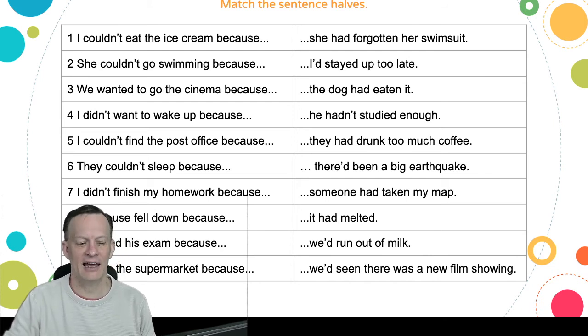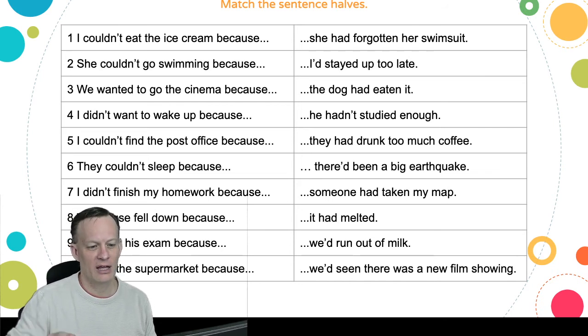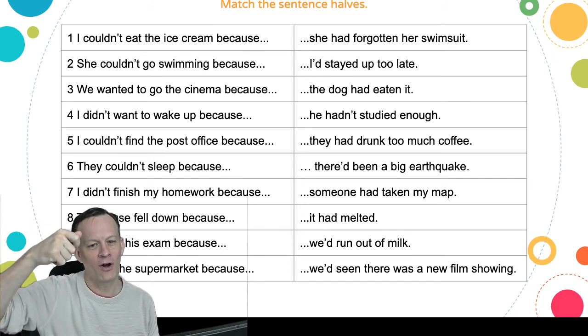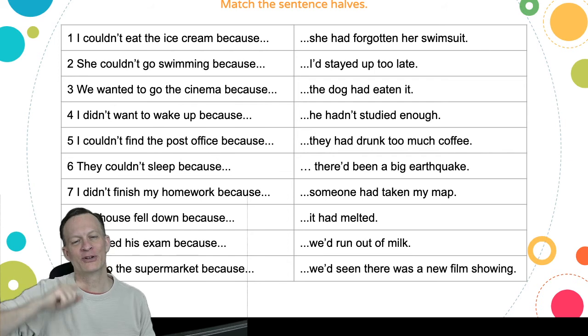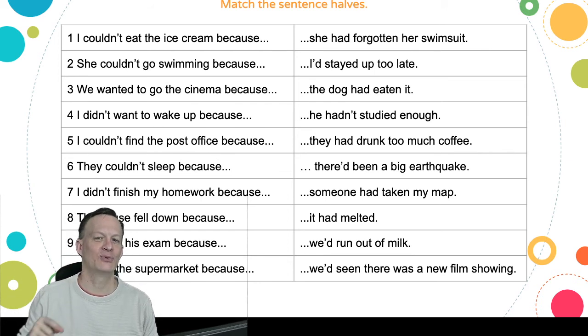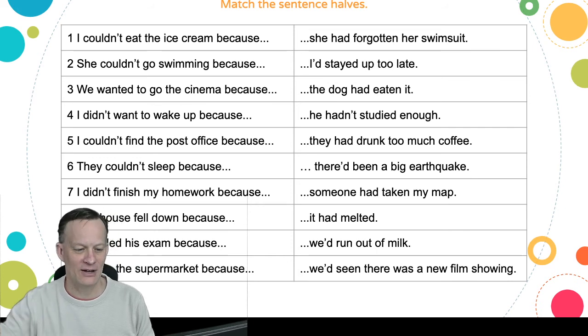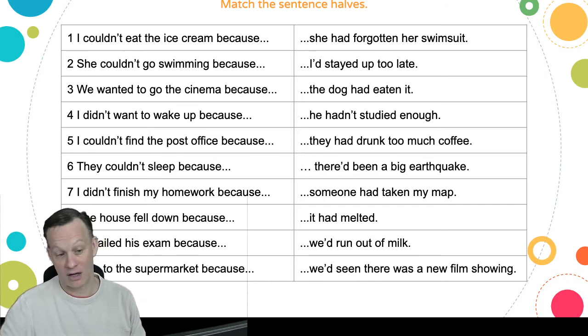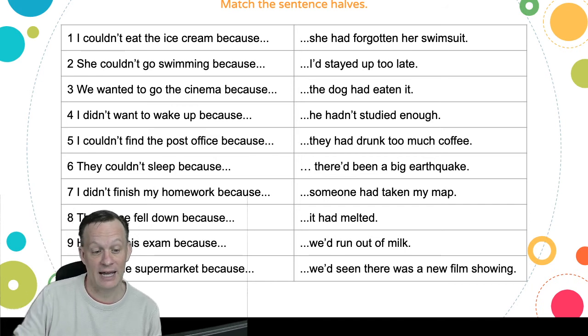It's a silly answer. And una pista, a clue. Hugo, it's related to your answer in number one. Look at your answer for number one and you'll see why you didn't finish your homework. Anna did number nine. He failed his exams because he hadn't studied enough. Okay. Yeah. He hadn't studied enough.